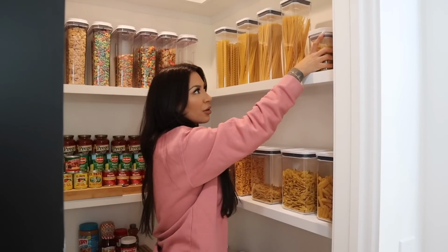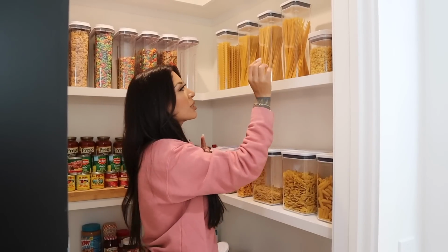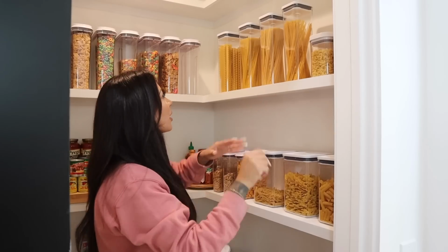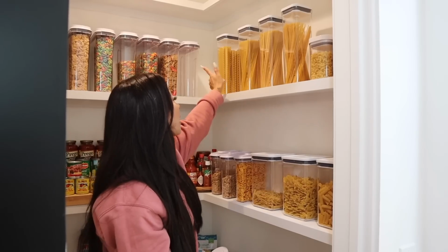But these are for my fideos. I call all the sopita fideos, so just in case you guys hear me saying fideo for the elbows, those are the ones that I have here. And then I have a bunch of different style pastas. We have linguine, fettuccine, spaghetti.